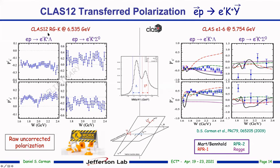This is K plus lambda polarization as a function of W. This is K plus sigma 0 as a function of W. And it gives you an idea of, with this 10% splash of data in this data set, what things look like. And I purposely have not tried to go into any physics here. And in fact, these are not even final polarizations. I'm just summing everything up within the blue band and within the red band. So there's background in here. Obviously, if I tried to show you something more refined, I'd have to go through more of an approval process within the collaboration. We're not there yet.